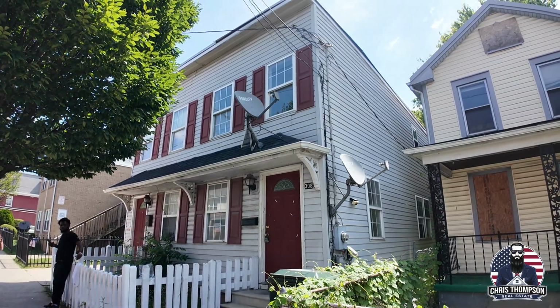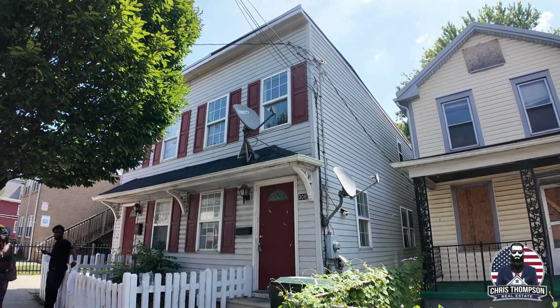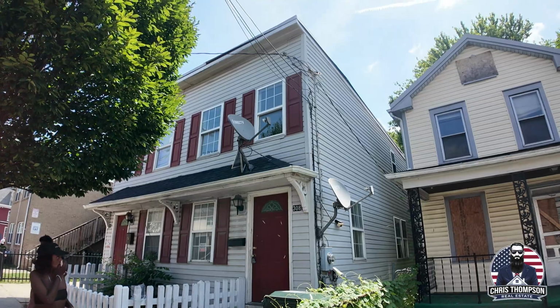Stay tuned. This property on Jonathan Street is asking $195,000. It's a 2-bedroom, 1 bath duplex, the entire building, so 4 bedrooms, 2 baths, I guess. And we're gonna go take a tour and see if it's worth it. So we are at 308 Jonathan Street here in Hagerstown. Coming to take a look at this property here.